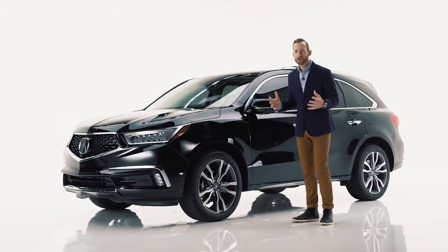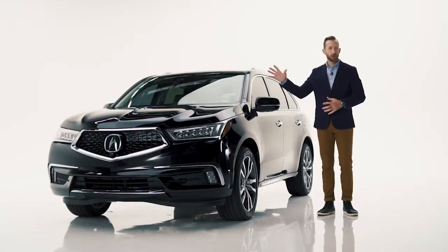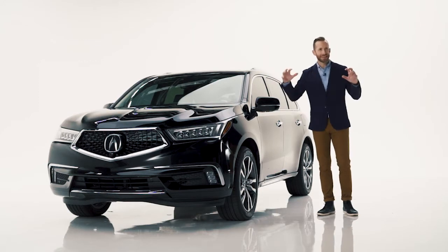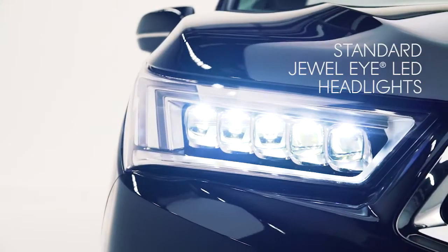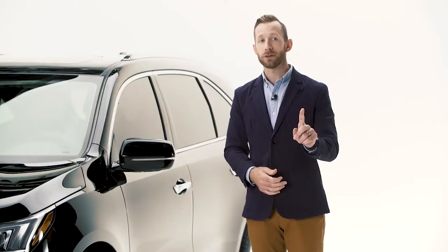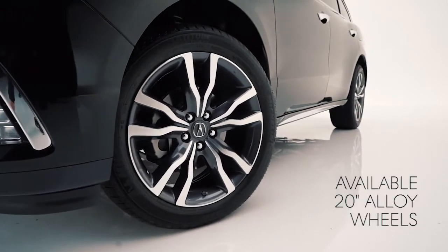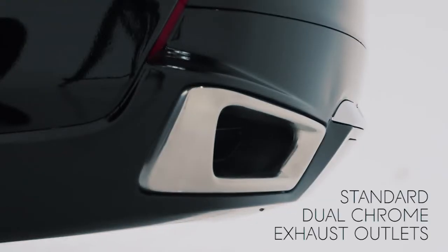One of the first things you notice about this car, of course, that diamond pentagon grille. There's a sculpted hood up top. That combines with the grille and leads right into the jewel-eye LEDs. There's five of them, which gives you a brighter view of the road. Standard, by the way. Then there's the power moonroof, these available beautiful alloy wheels, and the dual chrome exhaust outlets.